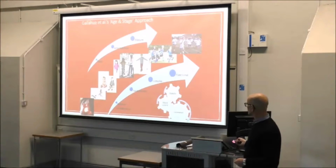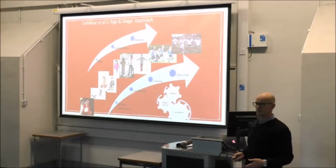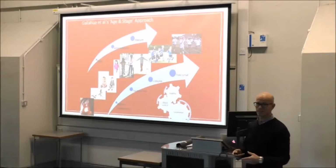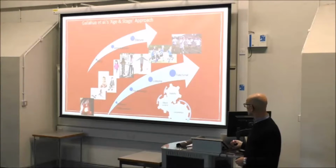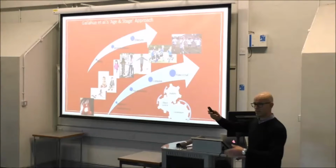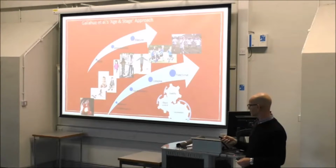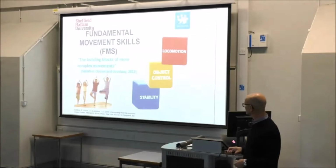We also use this construct of 3 different types of movement. Stability, which is what you're doing now. It's the ability to sit, for young children to be able to crawl effectively, and then be able to then use various stability in broader notions. Object control is what I'm doing here, what Jeff's doing with that cup. It's manipulating objects to be able to affect an outcome, whatever that may be. It might be with a ball, a frisbee, a racket, anything. Okay? And locomotion is moving from point A to point B in a number of different ways.